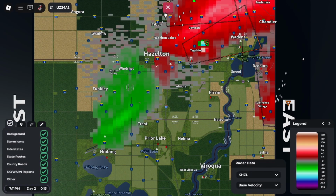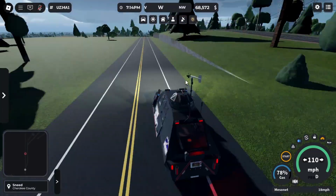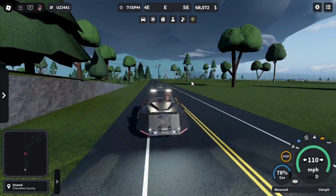I might head down that way. Definitely not that I don't know what I'm doing. Definitely am just following my instincts. Definitely.